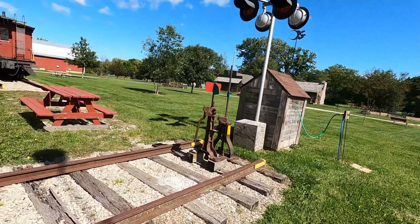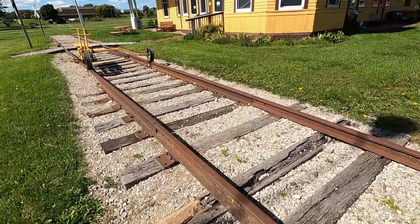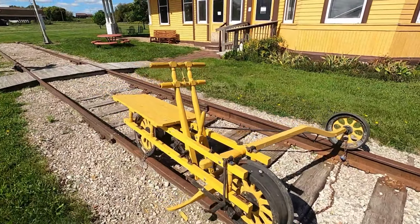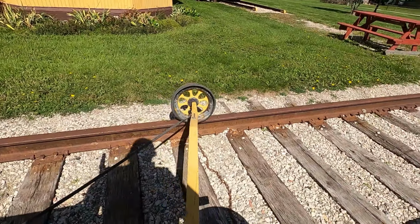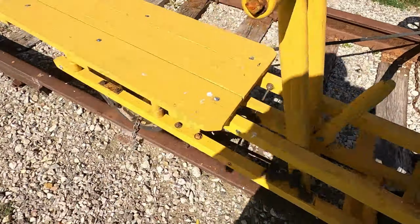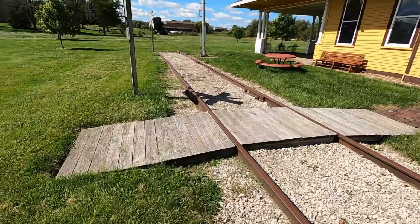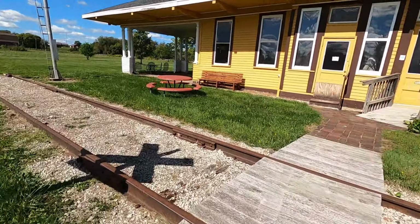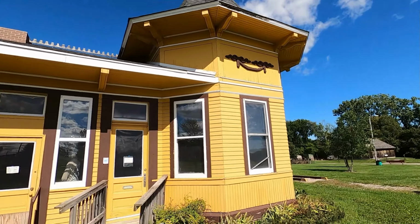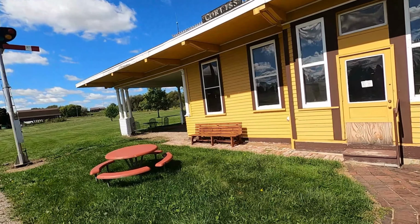Let's take a look here. A couple switch stands. Some pieces of rail. Old handcart that goes back and forth. It even moves. They do have it chained. Funny. Thought someone was in there. Sturtevant used to be called Corliss because the Corliss Valve Company was located there.